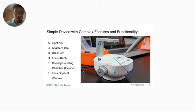Under the counting chamber is the optical window. That's where the camera is, the 5 MP CMOS camera. So that's where you're going to get your high resolution image. And again, if you do have any questions on the cell counter, just throw them in the chat and we will get to them at the end of the presentation here.